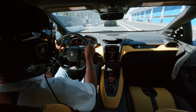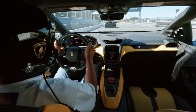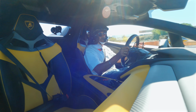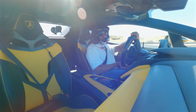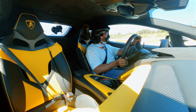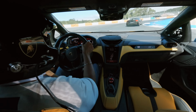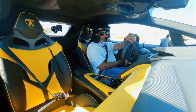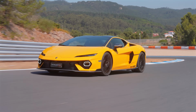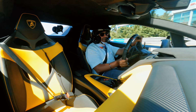Thank you. Third and final session at the Estoril racetrack with the Temerario. I should now be kind of up to speed with the track layout. This is a new twin clutch automatic gearbox with faster times, obviously smoother as well. Bangs in the shift so hard. Now we can't tell you really much about how it rides on the road, but going by the way it goes over the curbs, this definitely has better compliance than the Huracan.